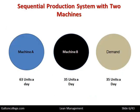And for the start, we can imagine sequential production systems. Let's say with two machines. Let's say one machine produces 63 units a day and the second machine produces 35 units a day. Therefore, the most that can be produced is 35 units a day. Because if machine B depends on machine A, machine B can only produce 35, then the excess production from A is just going to lie idle. So there is an issue about getting sequencing of machines worked out appropriately, that the right types of machines are put in line so that they follow logically and efficiently one from the next.